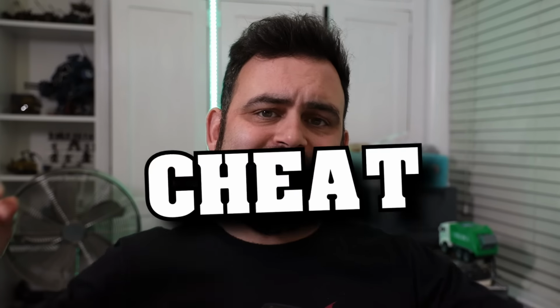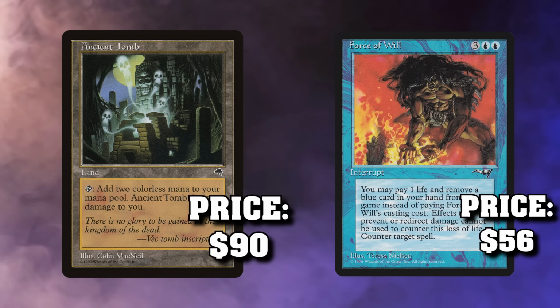First up on the list, as we go from highest to lowest in terms of price tag, is the cheat slot. What I mean by the cheat slot is cards that were printed at uncommon once upon a time and were openable at uncommon rates. And for that, what I mean is, depending on the booster, it's 3 to 4 uncommons, 1 rare, and a load of commons, normally 10 or 11. Now, uncommons are printed less regularly than commons and thus demand a little bit more of a primo price tag or are harder to get hold of. So things like Ancient Tomb and Force of Will were absolutely in the uncommon slot many moons ago.